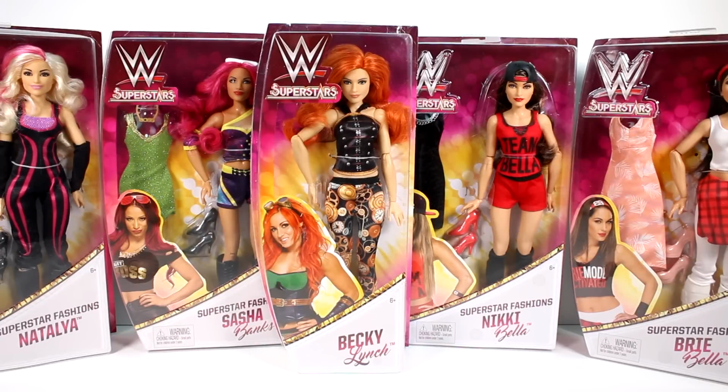Hey guys, I'm here with the W Superstars doll line. So we have Natalya, Sasha, Nikki, Brie, and Becky. Becky is the only single pack we have. The other ones come with an outfit and shoes, which is really exciting.